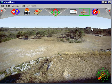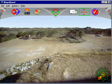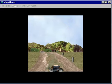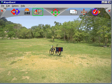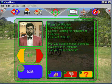Okay. Back to Palenque. I know that. I wrote it down. Longest Mayan text. By the way, I can't wait to start playing Amazon Trail again. Oh, I forgot to put the music back on. Longest Mayan text: hieroglyphic stair, Copan. Wait a minute. I thought that was it. Well, it sounds like something I'll have to turn off my music for again.